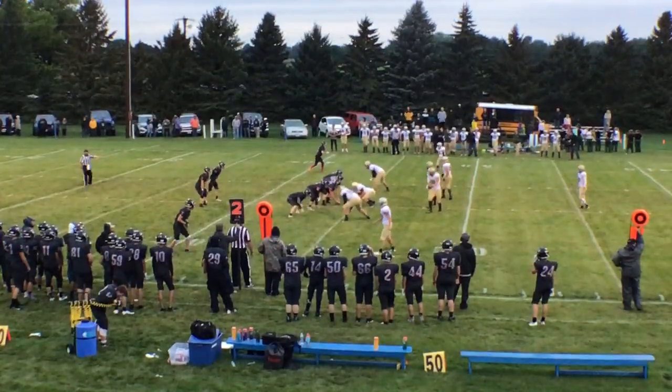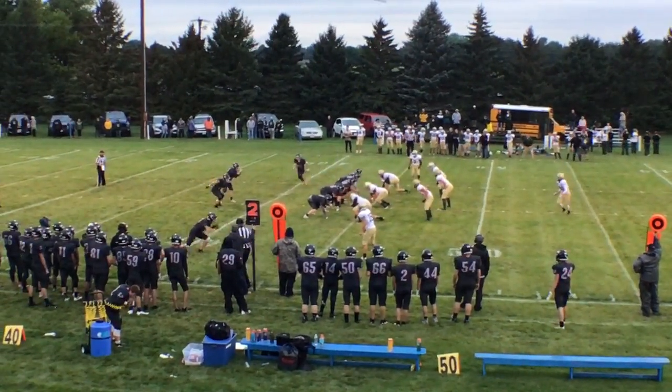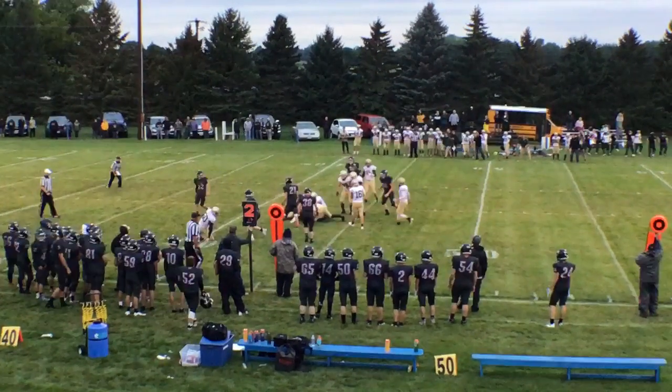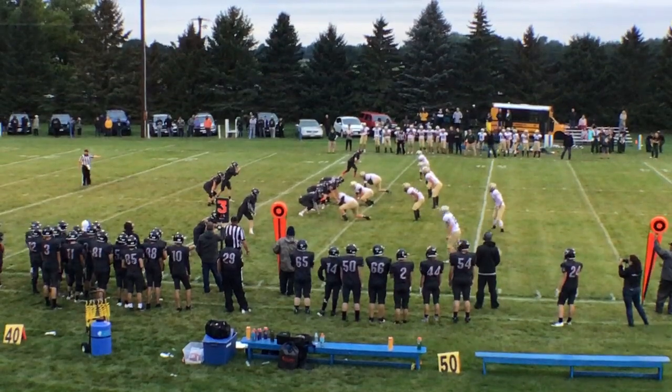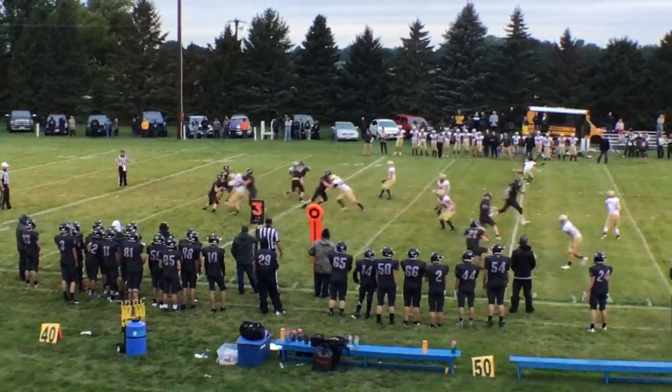We're 14-0, two drives, two scores for St. Mary's. Pretty short fields on both of them. High snap from center. Yet looking for some running room. Turn about, did not want to drive.